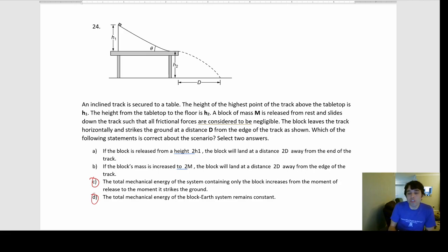So isn't it going to gain speed as you go down this slide and then off the ramp? It's falling, essentially. So it's going to gain speed because even though gravity isn't in the system, it's still pulling it down. It's still going to speed it up. It's just outside the system. So it is going to gain mechanical energy. It's going to gain speed and therefore gain kinetic energy and therefore gain mechanical energy.